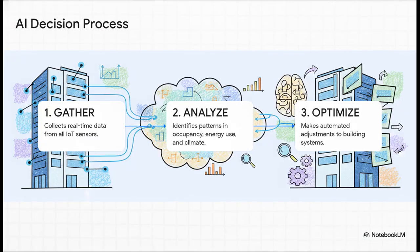And the process is actually pretty simple when you break it down. First, the AI gathers all the data from that IoT nervous system. Next, it analyzes it. It starts to see patterns like when people show up for work, which rooms get used the most, or how a sunny day affects the temperature. And then the magic happens. It optimizes. It makes thousands of tiny automatic adjustments every second to make everything perfect.